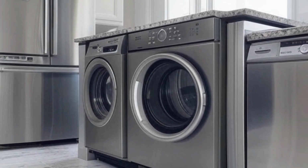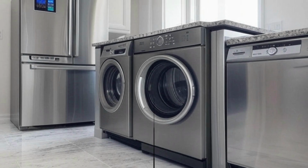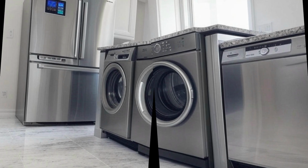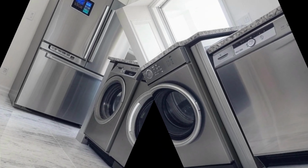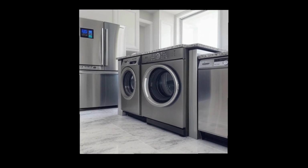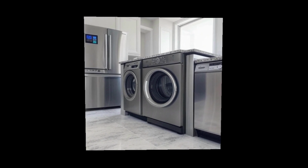Step 5. Invest in smart appliances. Now, let's talk about upgrading your major appliances. Smart appliances are designed to be more energy efficient, giving you the ability to monitor and control them remotely. Whether it's a smart refrigerator that adjusts its temperature to save energy or a smart washing machine that uses the optimal amount of water and electricity, these devices are built to reduce your overall energy consumption.